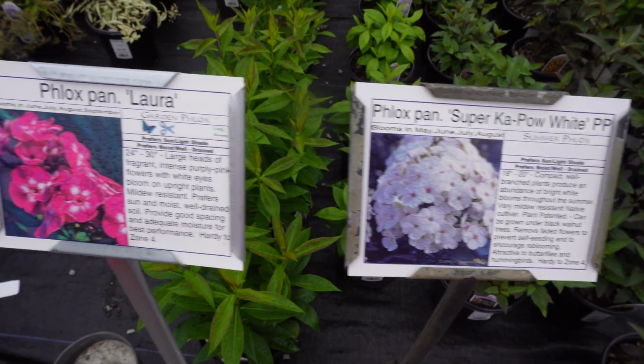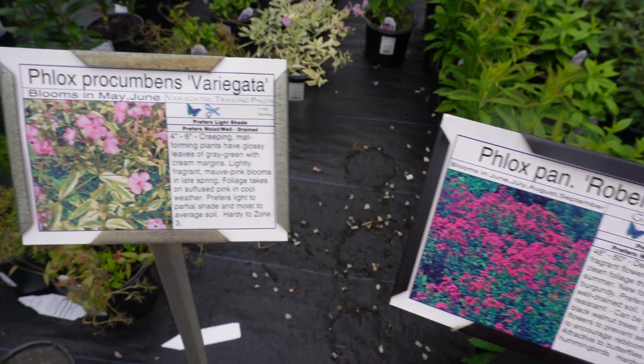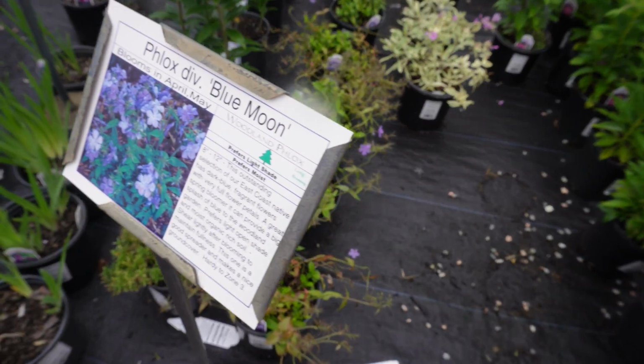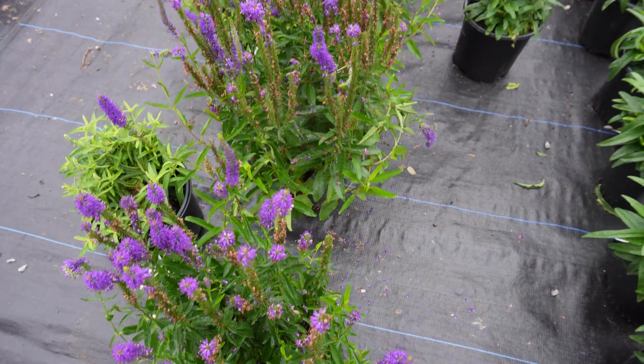So I highly recommend, if you have a nursery or even just a Lowe's nearby your house, just go walk around and soak up the sun and smell the flowers. It just feels so good. And I'm just so thankful to share this experience with you guys.